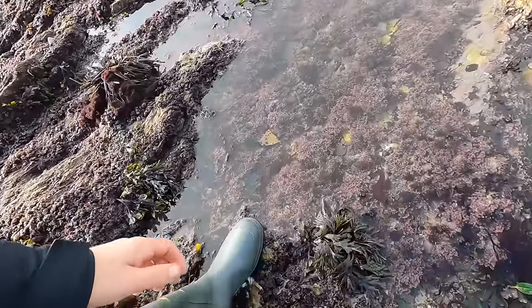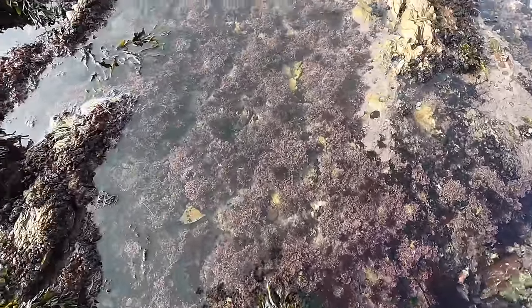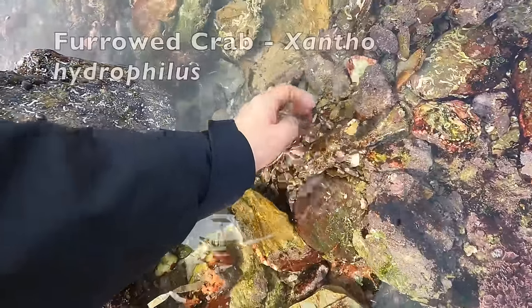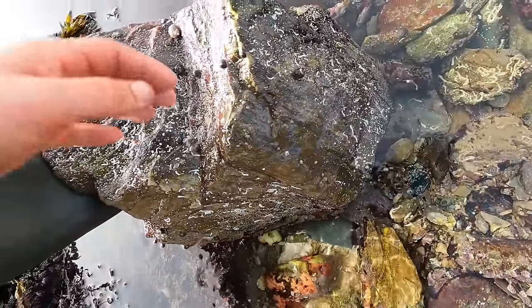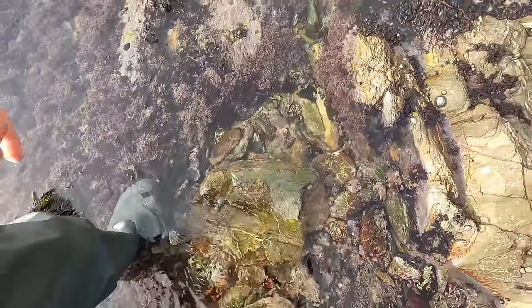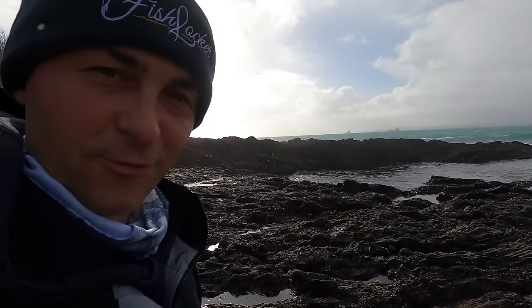But yeah, this here is devil's tongue weed. Let's see if we've got anything under here. Just a little furrowed crab. Oh no, there is a prawn there as well. He's too fast to catch by hand. And here's the rain.